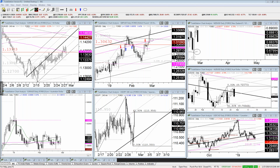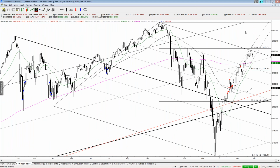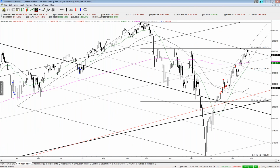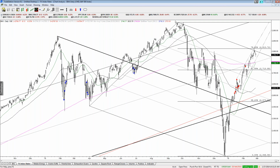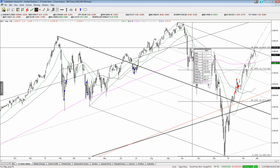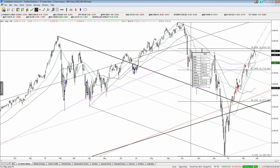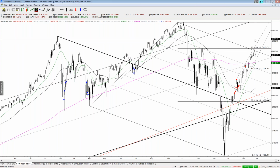All right. We had this one up the other day, S&P 500 cash index. Upper parallel, 786 retrace of the entire drop. And now you've also got the highs from November and October, well, not the October high, but the October 17th high. And that did not take that out, but close enough. And now we've turned down.